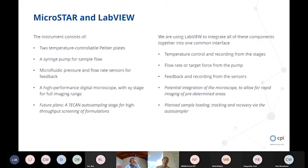At the moment, it's basically just producing a graph of what the flow is and what the pressure is. But potentially, I would like to create a feedback to that, so that if the pressure starts to go up, it can slow the flow rate down in order to give you that balance and control there.